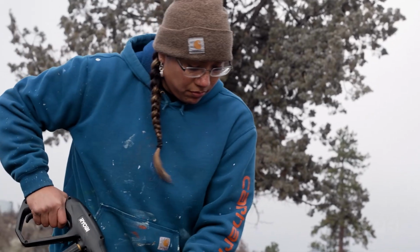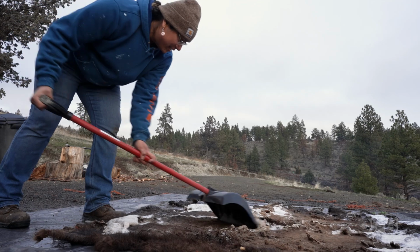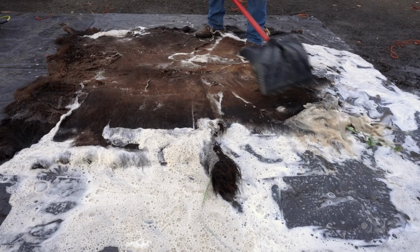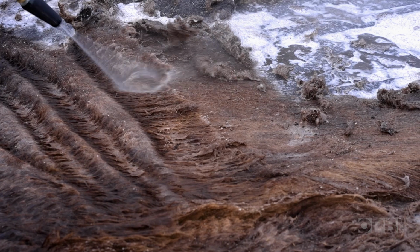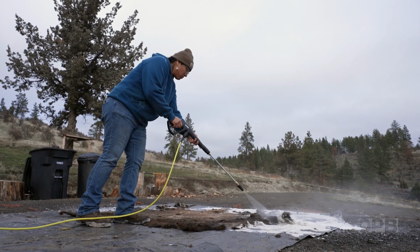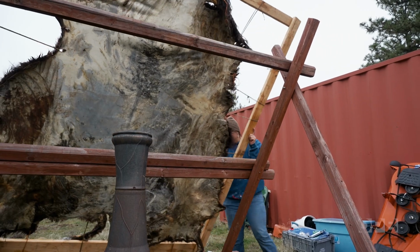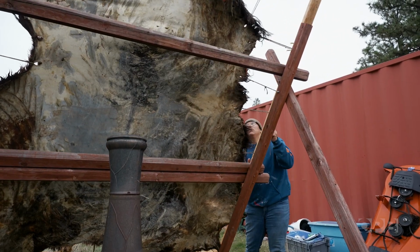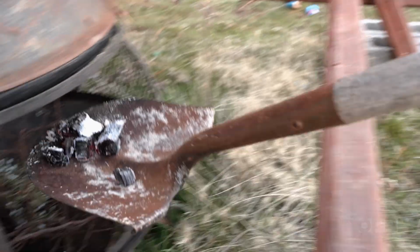So when I first got it home, the fur is really dirty, because buffaloes are pretty dirty creatures, rolling around, doing buffalo things. I scrubbed it for pretty much a whole day of just cleaning and washing it. Just the size of it and appreciating how big this creature was, and like, wow, I'm actually able to do this.